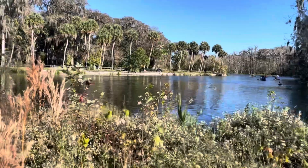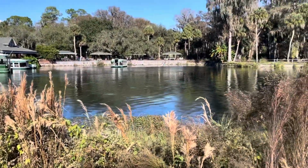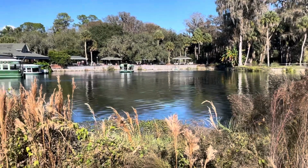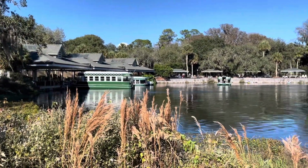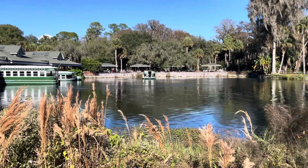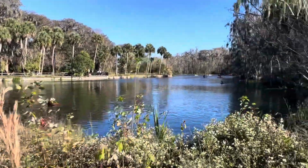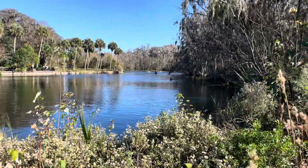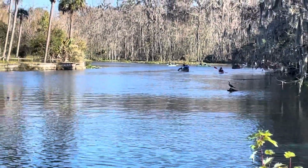So here we are at the actual springs. The main spring comes out right over near that big boat. They have glass bottom boat tours. I think for about 12 bucks you get in the park and take the tour, which is definitely worth it if you haven't done it before. You can see lots of people kayaking down there. I did that yesterday. It was a great time.